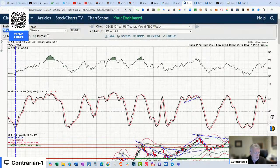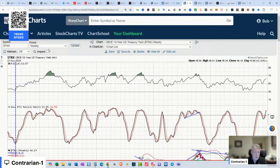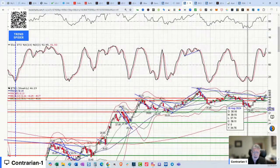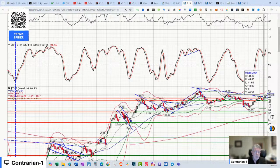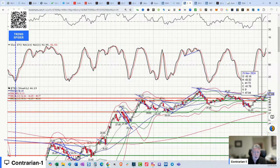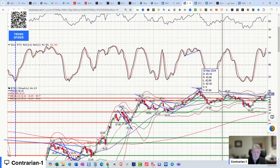Reasons why we're a bit concerned about this market. Yields, folks. I mean, the Federal Reserve has cut 100 basis points. That began back here. What has the 10-year yield done since the beginning of that rate cut? It's only gone up. And we closed at highs last week, not seen since last March. So this is not what the equity markets had planned for.